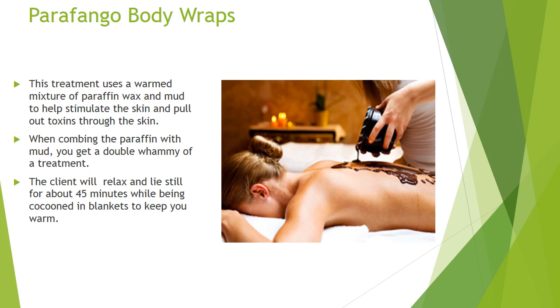The parafango body wrap. Fango mud is from the rich thermal mud from the ponds of Battaglia near Padua in northern Italy. Fango means mud in Italian. Therapeutic use of this mud can be traced back to the 1300s and was rediscovered again in the 1900s. This body treatment is much like the paraffin wrap. This treatment uses a warmed mixture of paraffin wax and mud to help stimulate the skin and pull out toxins through the skin. It's a slow release of heat that can be left on the body longer than paraffin alone. There is no absorption of either the paraffin or fango mud by the body.